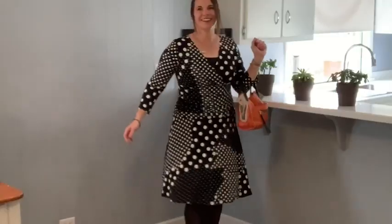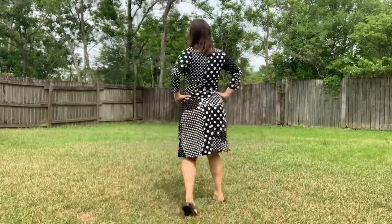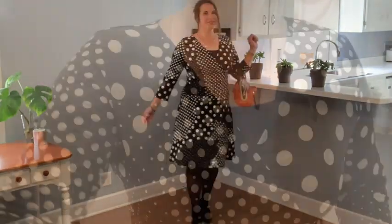I have found the perfect dress to wear on so many occasions. Rekucci has made a dress that I can feel comfortable in, whether it's an outside occasion, if I want to dress it up with some heels, or even class it up with some tights.